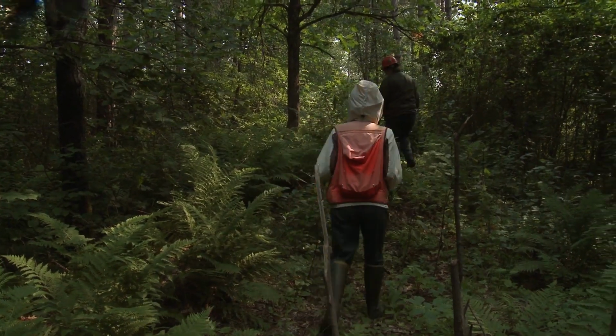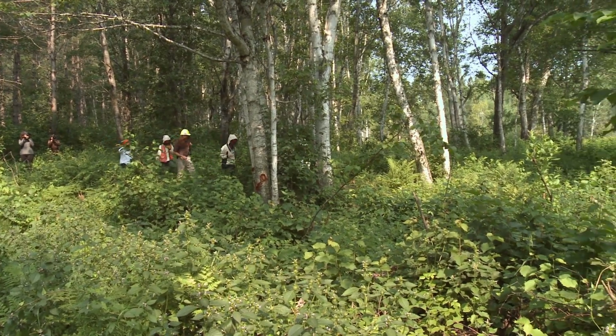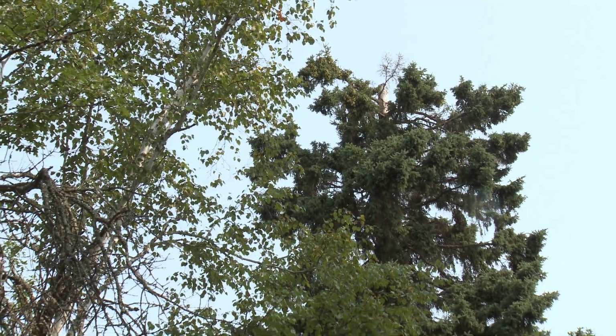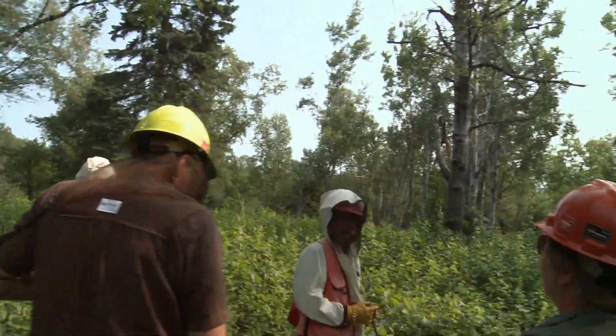So we decided access to this would be horrible. Oh, where's the top? There appears to be a problem. A wind event may have removed the top from the giant tree. This is the tree for sure.